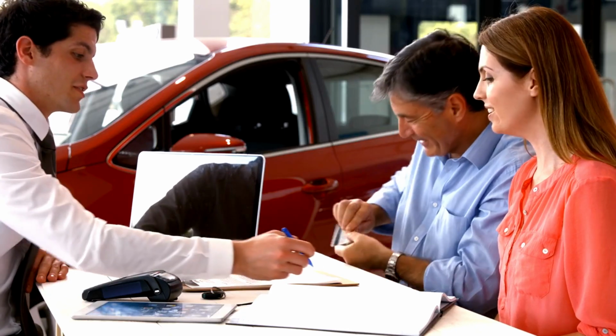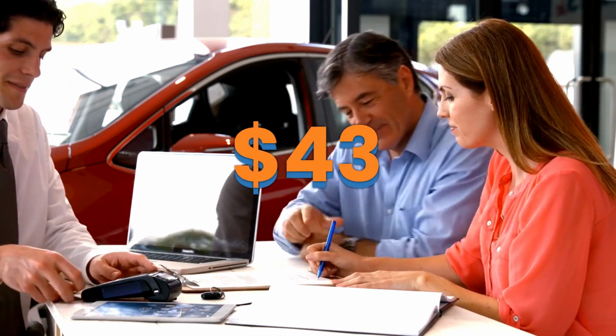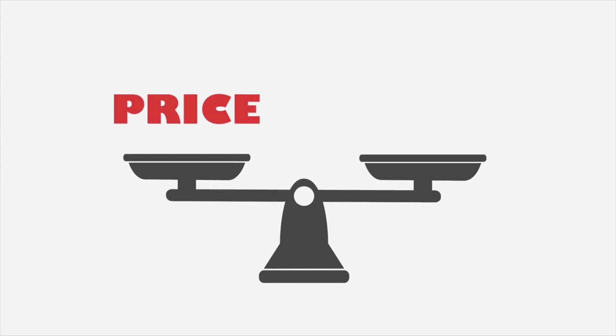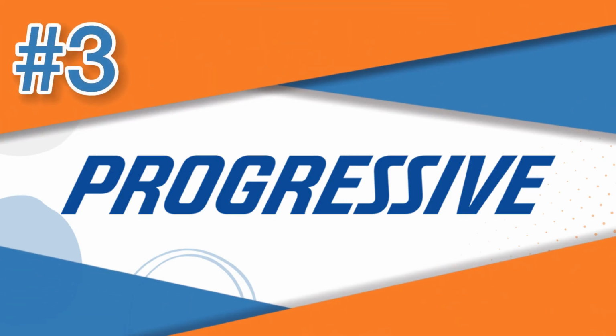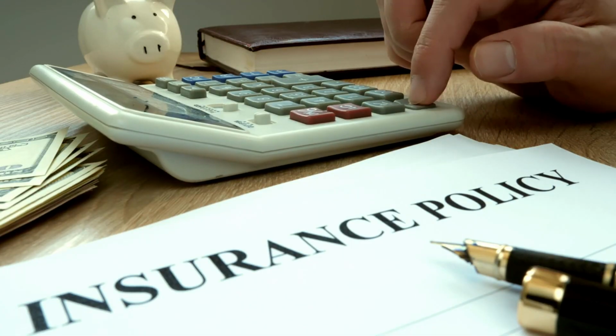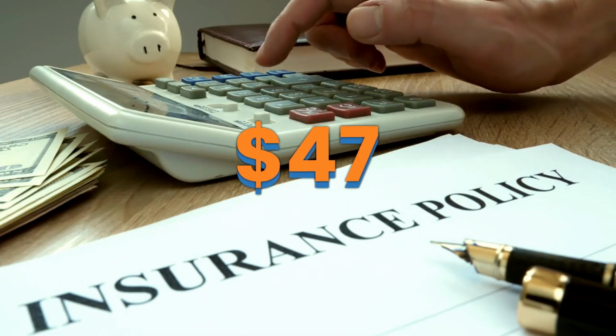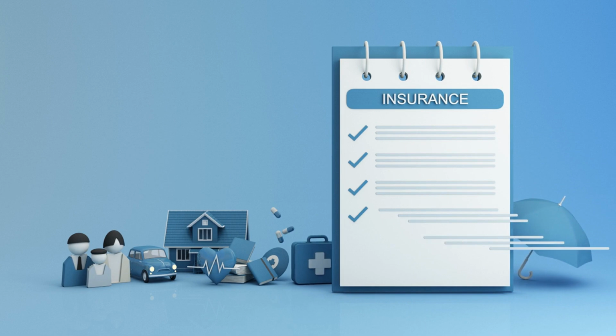Coming in at number 2, there's Travelers. It is a fantastic option for affordable coverage, with rates beginning at $43 per month. It could be your best bet if you're looking for a balance between cost and quality. And at number 3, we have Progressive. It is an excellent option for customizable policies, with rates starting at $47 per month. If flexibility is what you need, Progressive has plenty of options to explore.